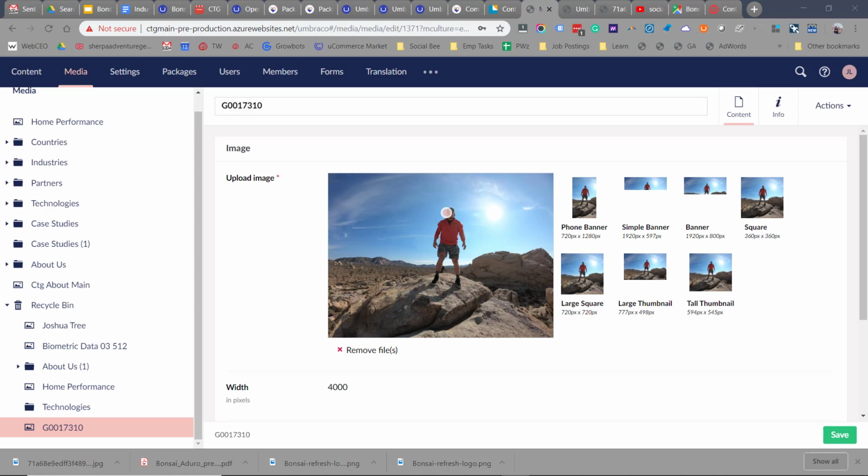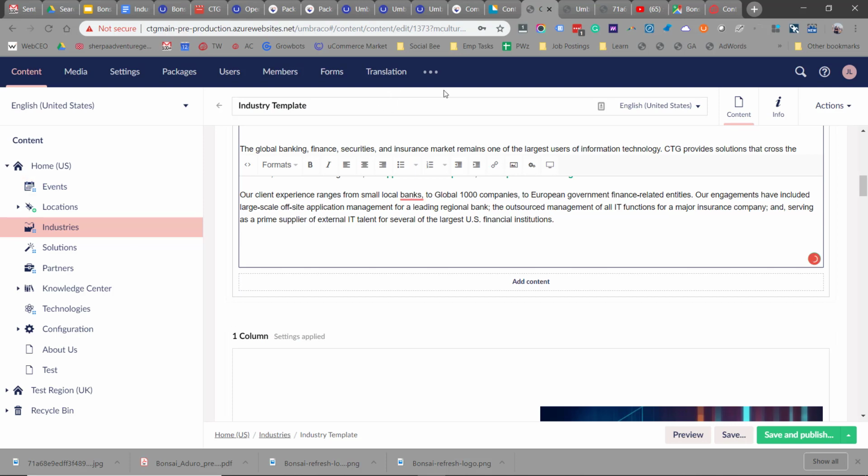This also ensures that our website is fast to load no matter whether they're coming on a mobile device or on an HD Retina screen. Adding video is also really easy in Umbraco.